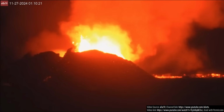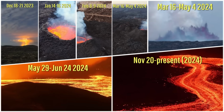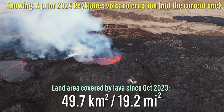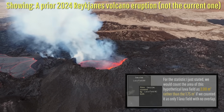It is now day 8 of Iceland's latest eruption of the Reykjanes volcano, with this specifically being its 7th such eruption to strike during the last 12 months. One major piece of news is that as of the last 24 hours, this very volcano has surpassed a threshold where now a grand total of 49.7 square kilometers has been collectively covered in a layer of lava since it reactivated in October of last year.